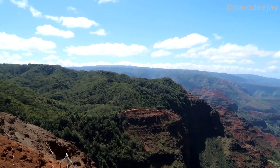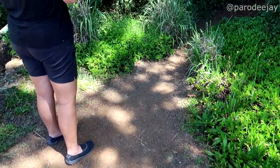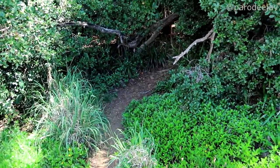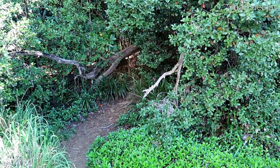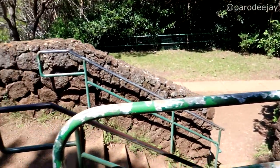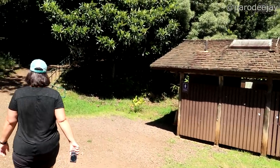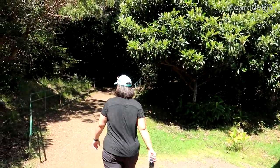Nice. Yeah, come here. Oh, Dee's like, let's take this little trail into the woods. Oh, okay. I think if you go under the tree, yeah. We're not that adventurous. Let's take this little trail back down the stairs. Well, they do have restroom facilities. Let's go over here to the Ni'ihau lookout.